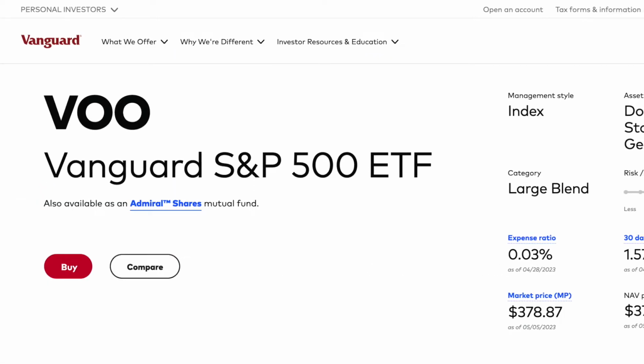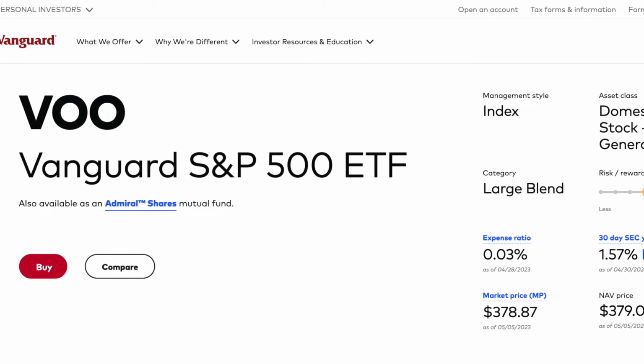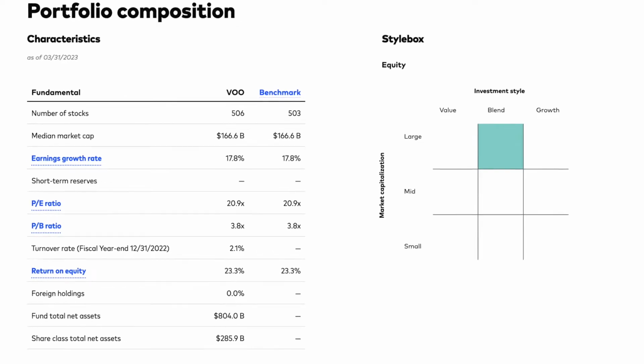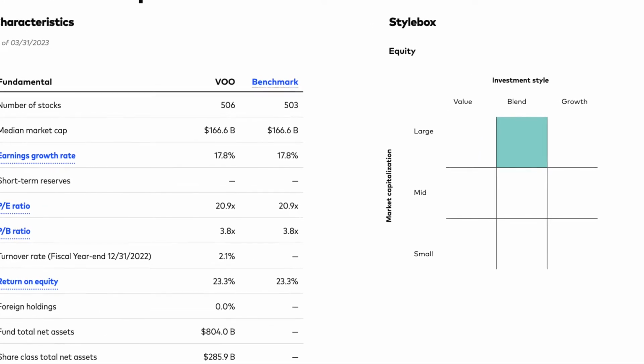The next ETF is another Vanguard ETF, VOO, or the Vanguard S&P 500 ETF. This is an ETF that strictly tracks the S&P 500. The VOO ETF is composed of the top 500 stocks in the market, so this is just the S&P 500, and when people consider how well the market's doing, a lot of the times they go to the S&P 500, so this does track how well the market is performing as a whole through the top 500 companies.